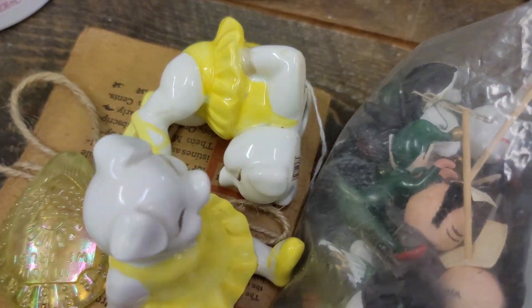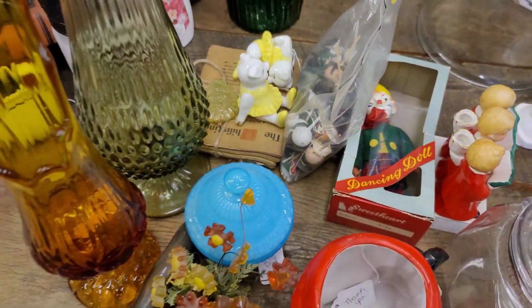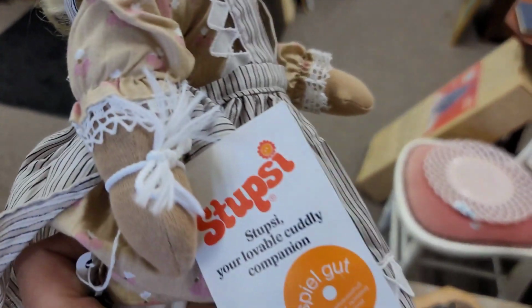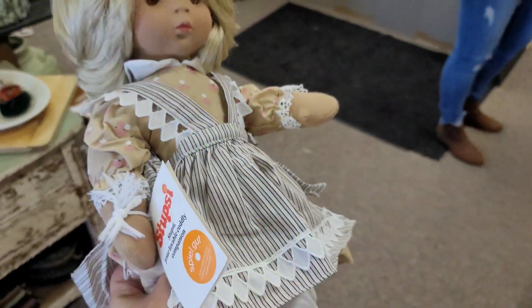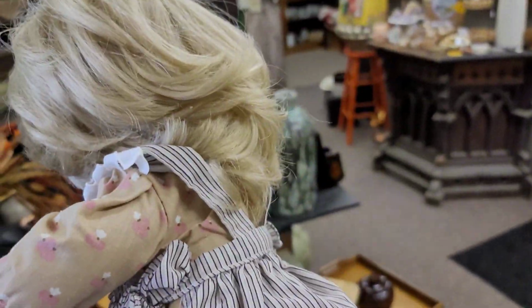So, guys, that is it. We're going to do a quick wrap up, or are we? Because I did find some other stuff. I found this little Stupsy doll here. Oh my gosh, she's absolutely adorable. She's fully clothed. She's got a wire armature throughout so you can bend her. That face is so sweet. That head of hair, I'm jealous.